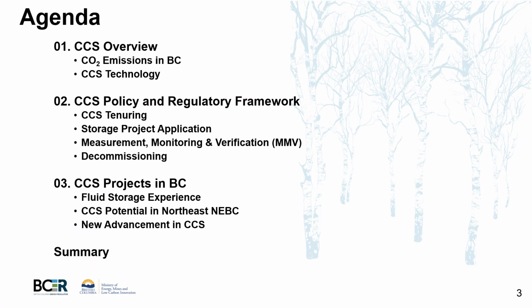Our agenda is divided into 3 sections. I will start with an overview of CCS to describe to you in general terms what is the technology. Then the second part of our presentation will be to explain the regulatory framework and how a CCS project is developed in BC. The third part of today's presentation will then be to share our experience with CCS in BC.